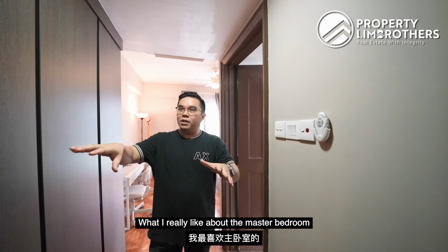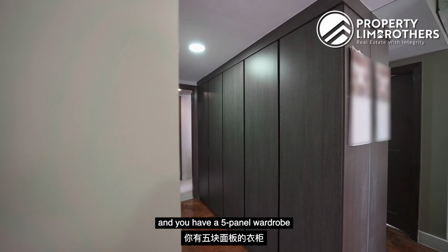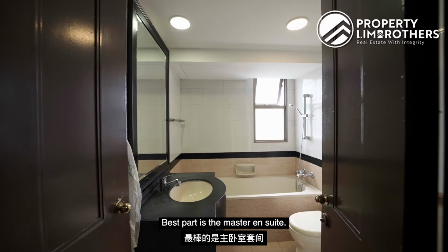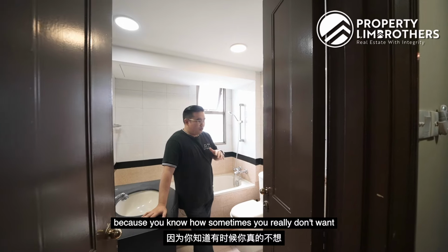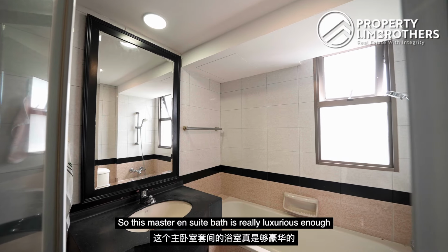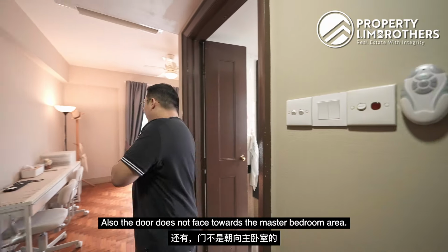What I really like about the master bedroom is that you have sufficient space entering in, and you have a 5-panel wardrobe that's already built in on this side. And towards the left, best part is the master ensuite. It has a bathtub and also a standing shower, because you know how sometimes you really don't want to shower in the bathtub. So this master ensuite bath is really luxurious enough that you are able to have 2 options for you. Also, the door does not face towards the master bedroom area.